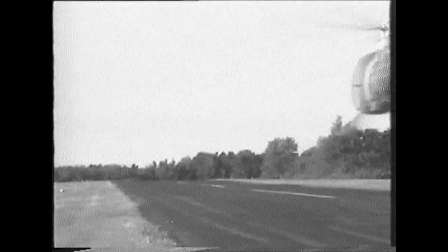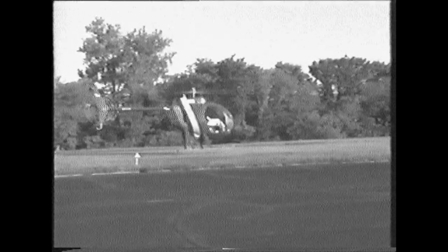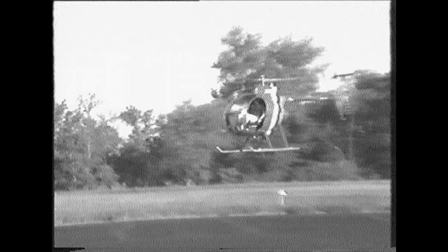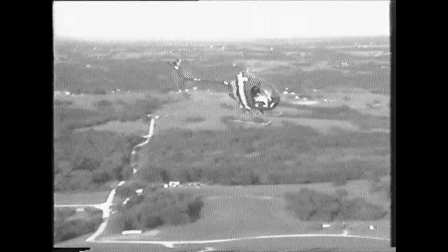Introducing the exciting new Mini 500 from Revolution Helicopter Corporation. A breakthrough in affordable, reliable, and fun-to-fly personal kit-built helicopters. Imagine the thrill of building and flying your own state-of-the-art flying machine. No other helicopter in the world can boast the performance, strength, reliability, materials, and quality of the Mini 500.